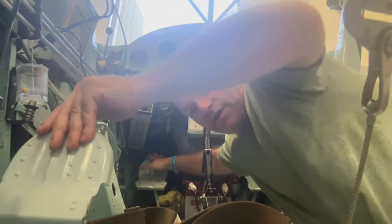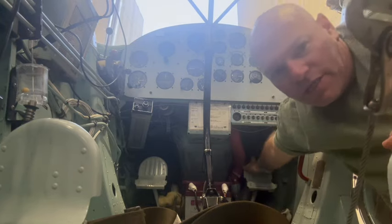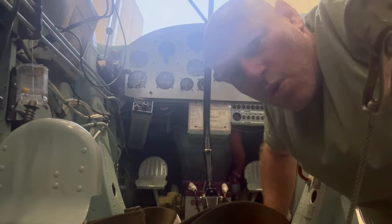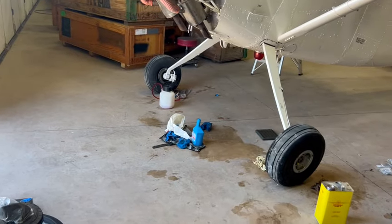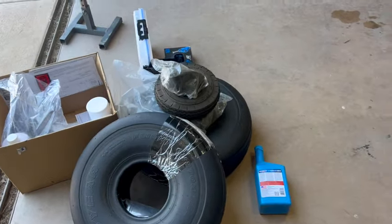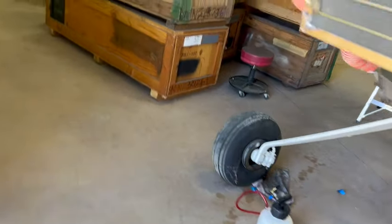So I did that for the left side and now the right side. So now I got good brakes, front and back, left and right. Whew. Most of the general service on the airplane's been done. I got the brakes working. That was a big deal. I was originally thinking I was gonna have to put tires on the airplane, but these look serviceable for now, and at least I had spares.